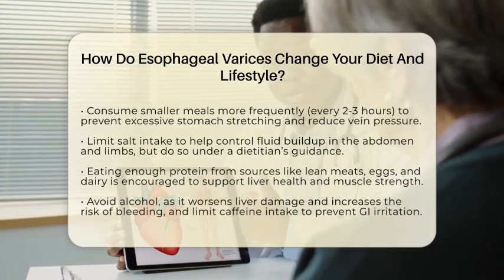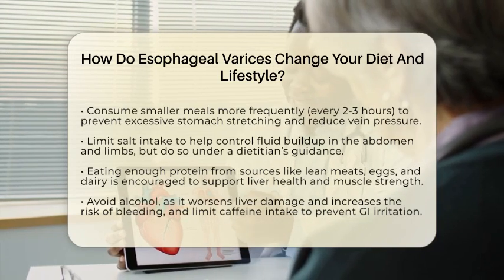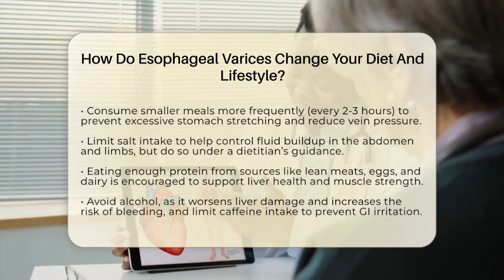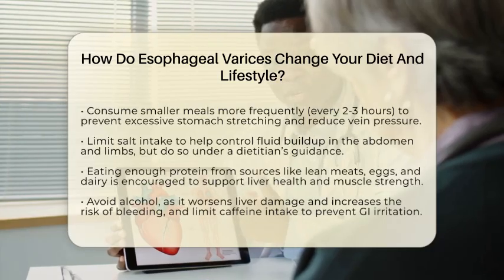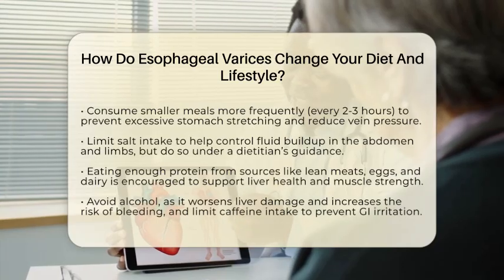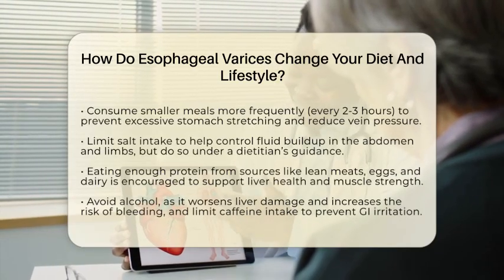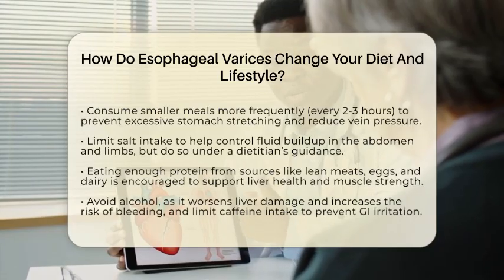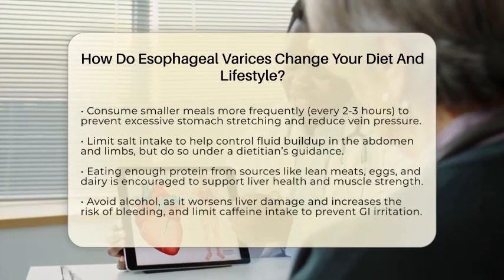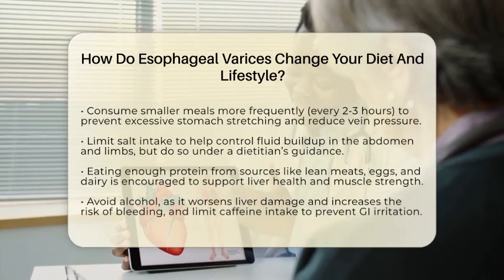Contrary to old beliefs, eating enough protein is now encouraged because it supports muscle health and liver repair. Choose easy-to-digest protein sources like lean meats, eggs, or dairy, avoiding overly salty or processed options. Alcohol is a major concern because it worsens liver damage and increases portal hypertension, raising the risk of variceal bleeding. Caffeine should also be limited since it can irritate the gastrointestinal tract.